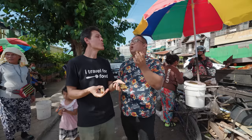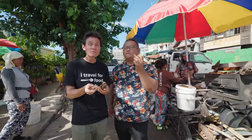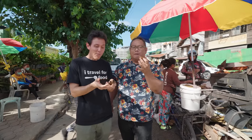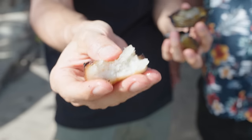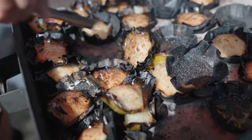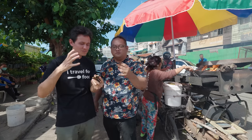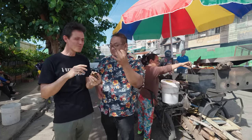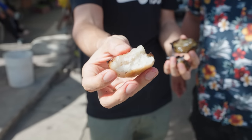Oh, feels like it's on fire. It's so hot. Oh, it's really amazingly smoky. It's smoke. It's on fire. And then it's gooey and fluffy. The crust is crunchy. And then it's kind of sticky and fluffy all at the same time. Whew, that's hot and fresh.